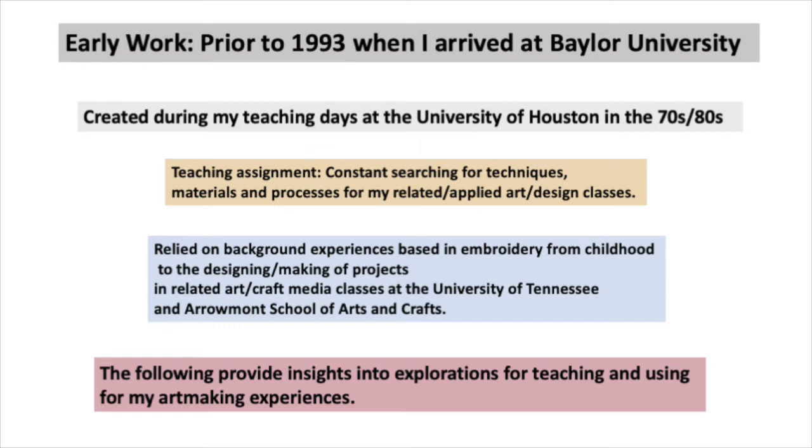So my teaching actually started when I came to the University of Houston, after teaching in Gatlinburg, Tennessee, for about 6 years in art and elementary education. In the 70s and 80s, when I came to the University of Houston, it was important for me to begin a learning process, because I'm not sure I learned everything I needed to learn in college in order to teach. But I had enough sense to know how to go about finding materials.